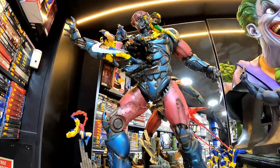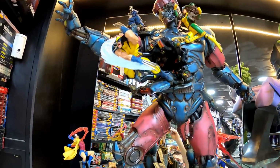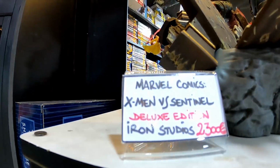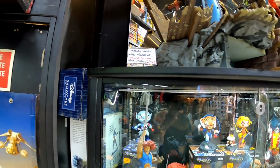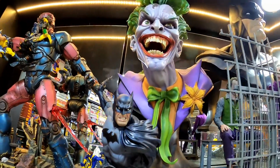What you have to realize is all those little X-Men, they're the size of regular action figures. So that should give you a little bit of an idea of the scale of this thing. And look at that, 2,300 euros, people. That absolutely blew my mind. You'd have to drop 2,500 plus US dollars on that guy.